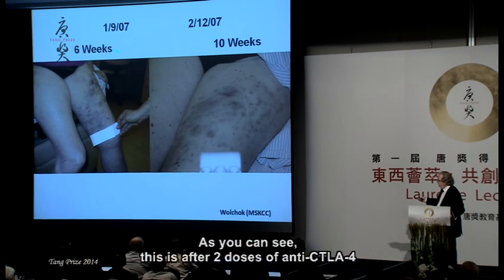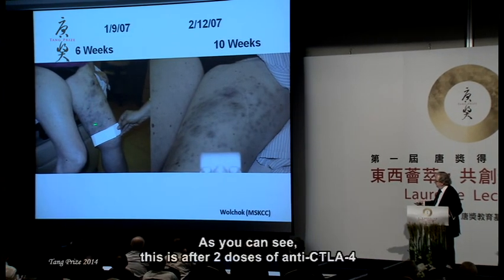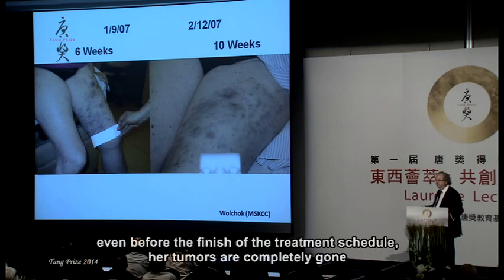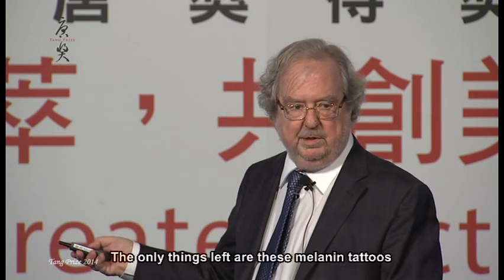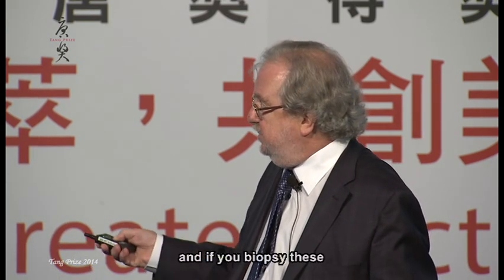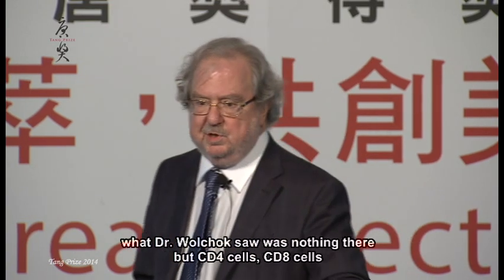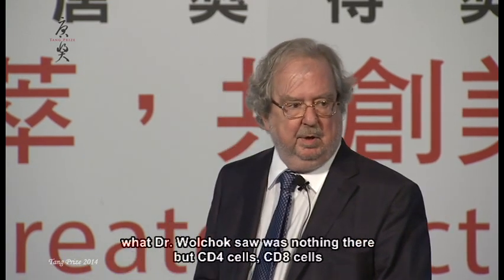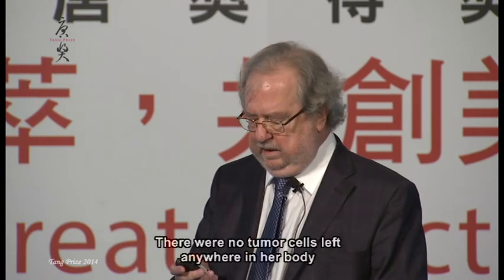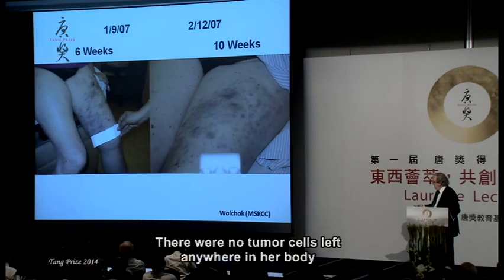You can see after 2 doses of anti-CTLA-4, her tumors are almost gone. By 10 weeks, even before the finish of the treatment schedule, her tumors are completely gone. The only thing that's left are these melanin tattoos in her skin where the tumors used to be. And if you biopsy these, what Dr. Wolchok saw was nothing there but CD4 cells and CD8 cells. There were no tumor cells left anywhere in her body.